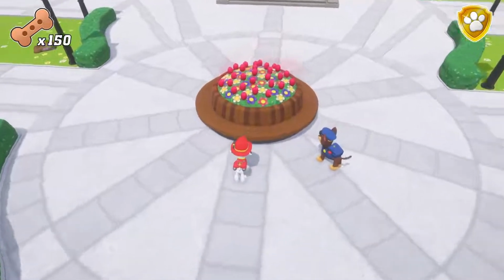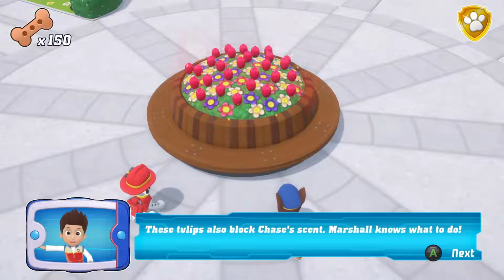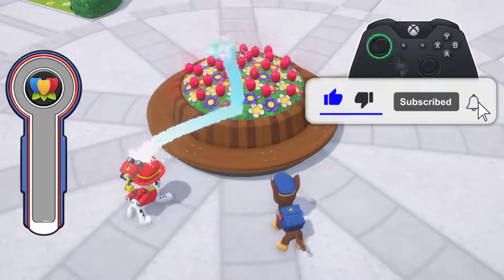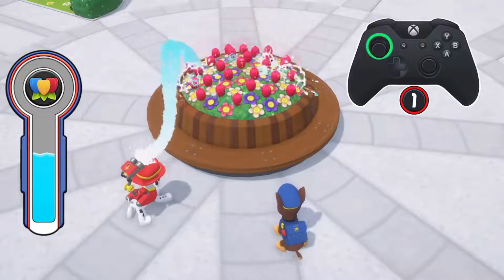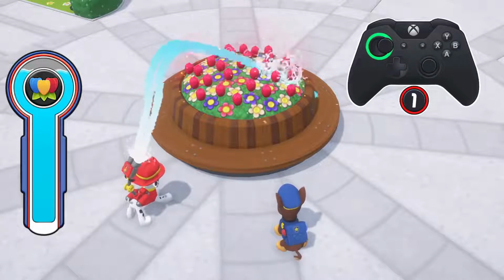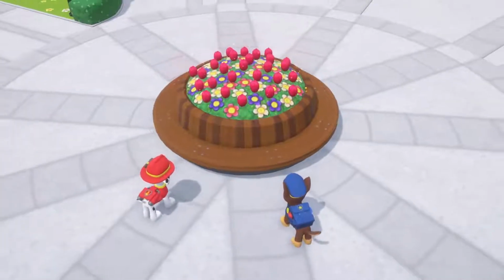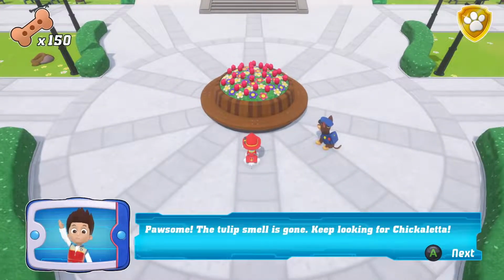Marshall. These tulips also block Chase's scent. Marshall knows what to do. PAWsome! The tulip smell is gone. Keep looking for Chicoletta.